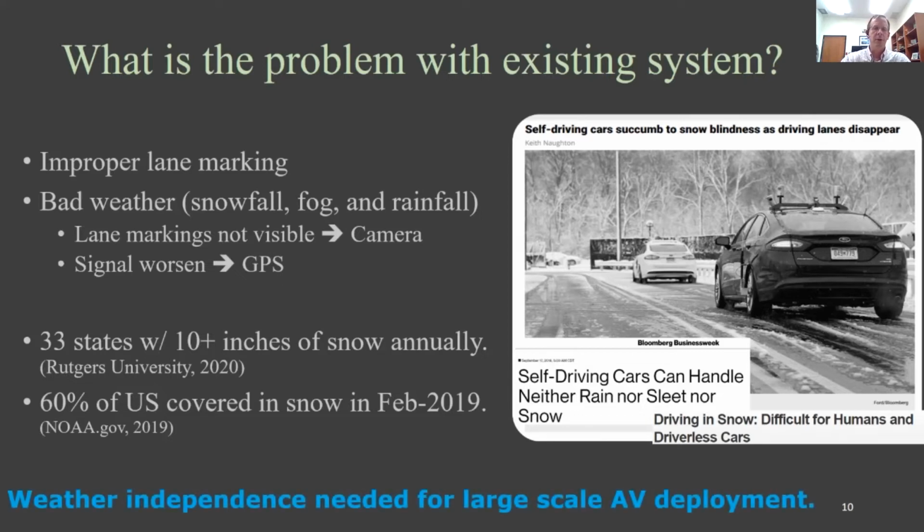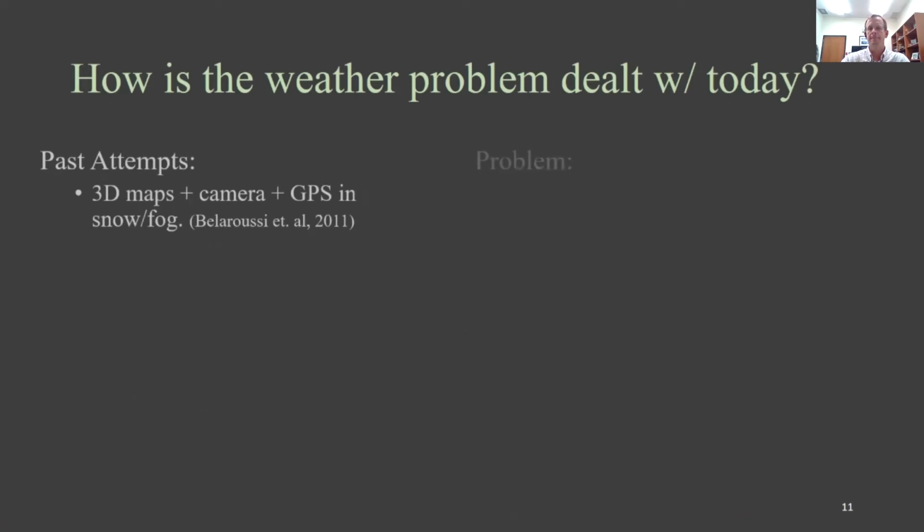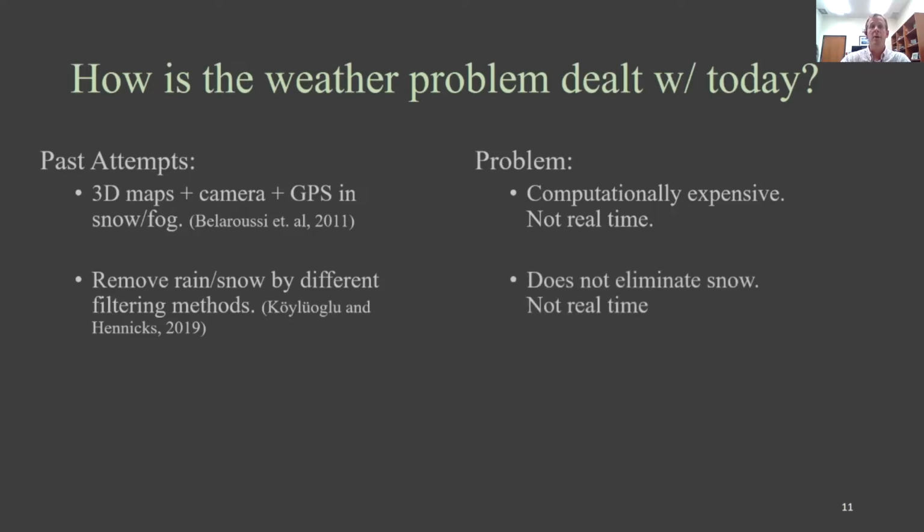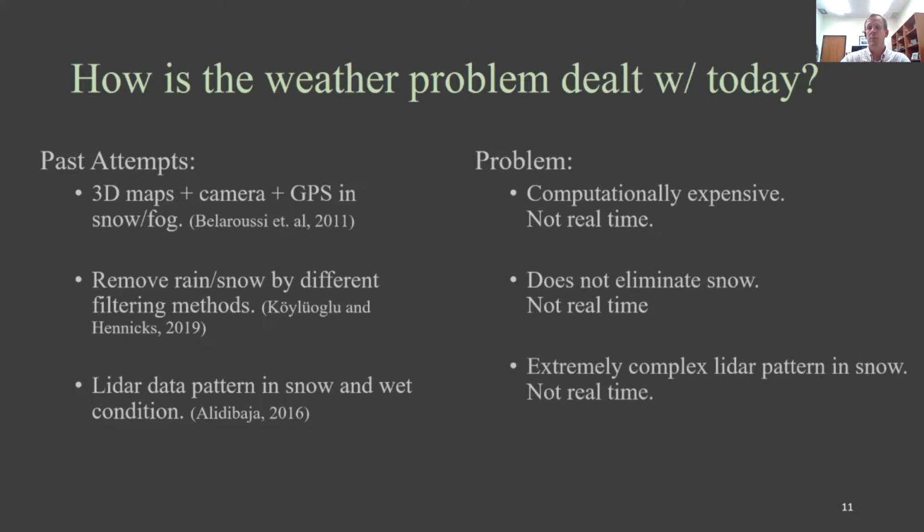And so this isn't necessarily a new finding that I'm talking about here. People have known about this, and there's been research out there looking at past attempts to supplement some of the data that's being gathered with the camera, coming up with 3D maps that can help during inclement weather, whether it's rain or snow, whether it's filtering out information that comes in from, let's say, a LiDAR when it's raining or snowing. But all of it is time intensive and fairly complex. So it's not preferred, at least at this stage, to go that route.